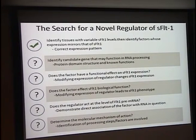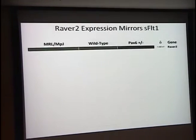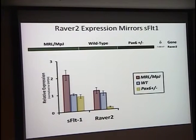The next step would be to look through this set and see if we can find a gene that looks interesting. And so we did that and found a gene, Raver2, obviously the title of the talk alludes to the fact that this is the one that we've been studying. The first thing we did was confirm using a different method that yes, Raver2 is real. This is real-time PCR of mRNA expression data in the cornea that shows that like sFlt, which is expressed at high levels in MRL and lower levels in PAX6, Raver2 also is expressed at higher levels in MRL and lower levels in PAX6.